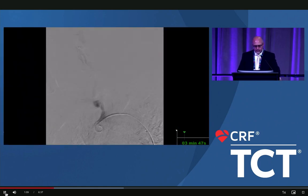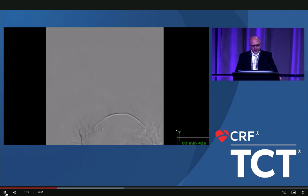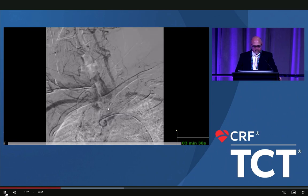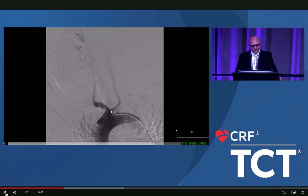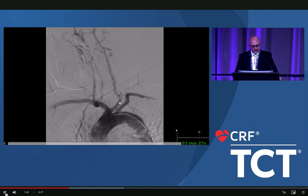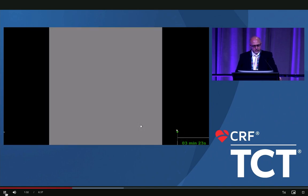So this was the start of my diagnostic procedure. I always start with an arch shot. She does have a bovine aortic arch, which, in case there's any in the audience who aren't familiar with this, basically means the left common carotid artery originates off of the brachiocephalic artery. Although it's type 1 angulation, in this particular case, there's a severe turn, about 180 degrees, going into that left common carotid artery from a transfemoral approach.